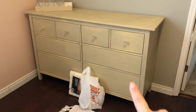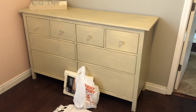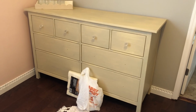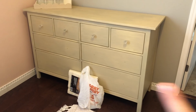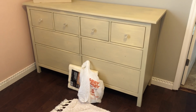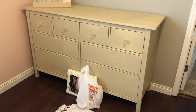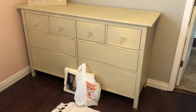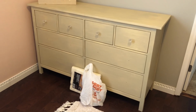This is an IKEA Hemnes dresser. It was the white stain, but we purchased some milk paint by the company General Finishes, and this is the color Millstone. My mom came over yesterday and painted it. I just wanted a really light coat, like dry brush. I'm trying to get it closer to the crib. It doesn't have to match the crib. I just want it a little bit closer in color.